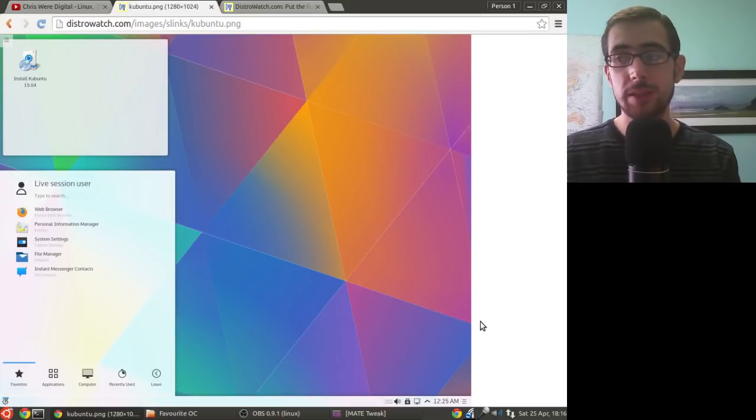Ubuntu Mate is a good middle ground. It's a good mid-level desktop environment. It's less resource intensive than KDE. It's less resource intensive than Unity. It's less resource intensive than GNOME. So there you go. I call it mid-level, somewhere between XFCE and KDE.